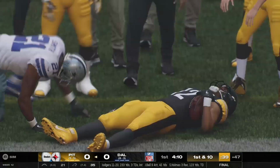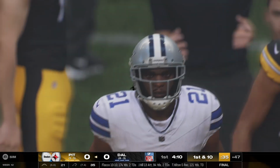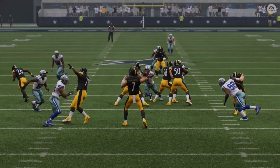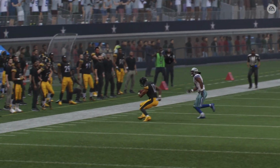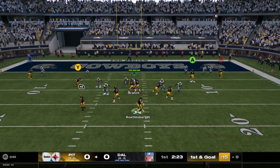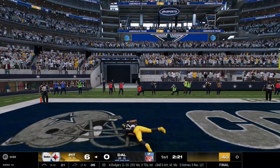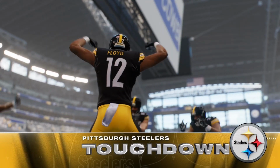So here they are, Pittsburgh, trying to fight their way back this season because they're 5-5. The Bengals are 1 game ahead of them, which is not ideal because, of course, Pittsburgh wants to get into the playoff picture again. So they have some work to do. Here they are. Roethlisberger connects for a touchdown there to Michael Floyd. Good touchdown there for them.